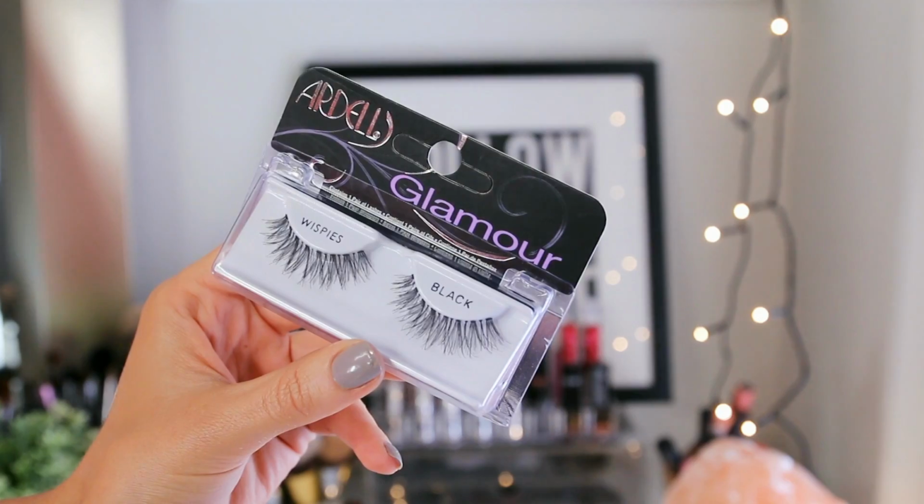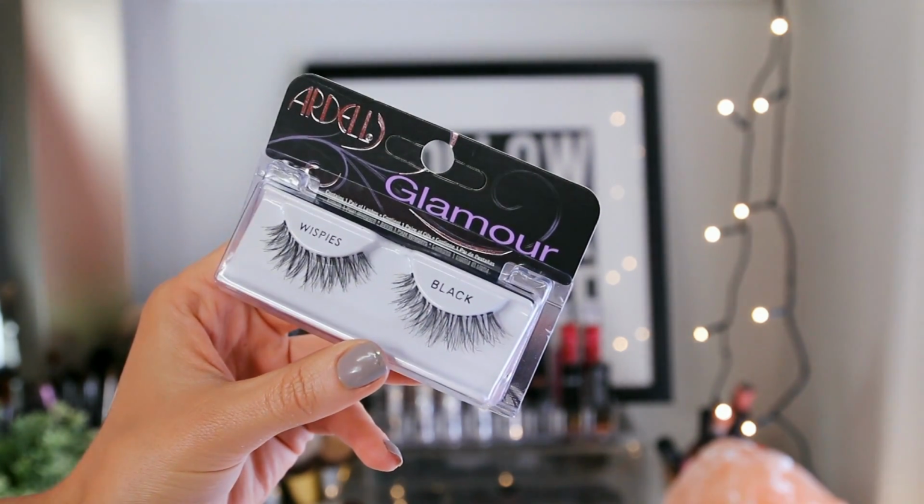And from the drugstore, I love the Ardell Glamour Wispies. I recently discovered these and I can only find them at Ulta. I've had trouble finding them anywhere else. They never have them in stock, but they are beautiful. I always get compliments when I wear these lashes. They're just really long and fluttery, so they don't look super fake, but they add so much to your eyes. They really just make your eyes pop.